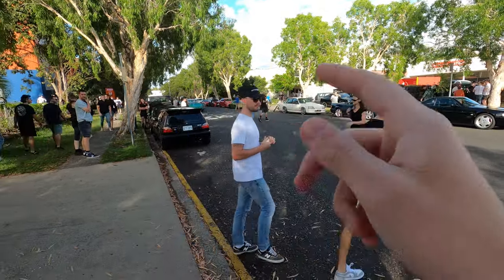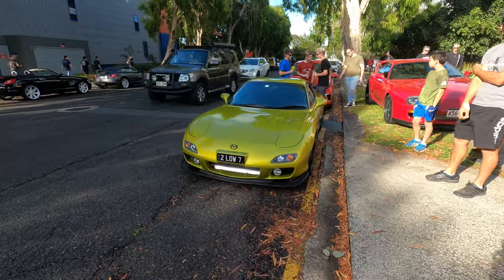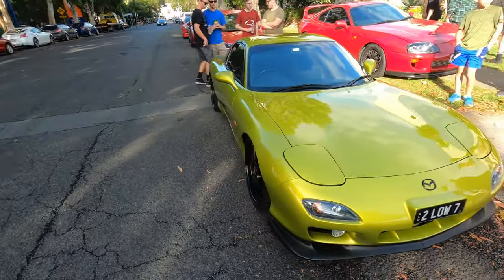That needs to happen right now. I'm going over this second. There she is. Check out. This is absolutely stunning. As you guys know, the next car is definitely going to be an RX-7 FD.